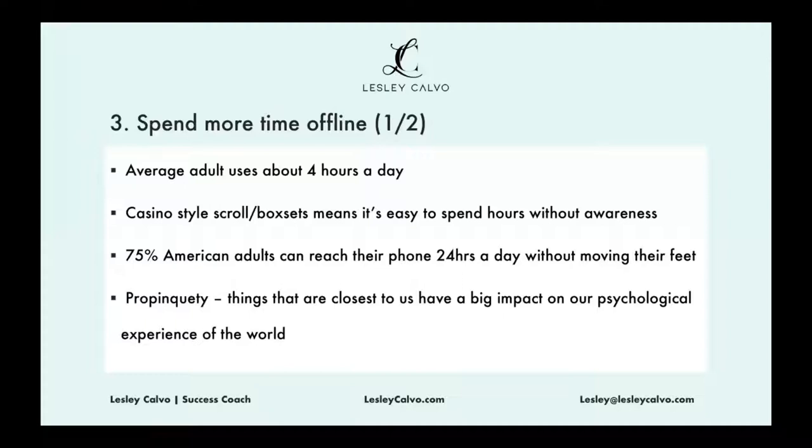And there's a little thing called propinquity, which is very interesting, that the things that are closest to us in our physical world have a big impact on our psychological experience of the world. So even if you're not on your phone and it's just in your surroundings, it actually already has an impact on your psychological experience. So that was something I found very interesting.